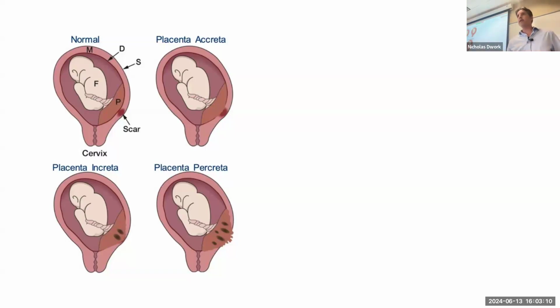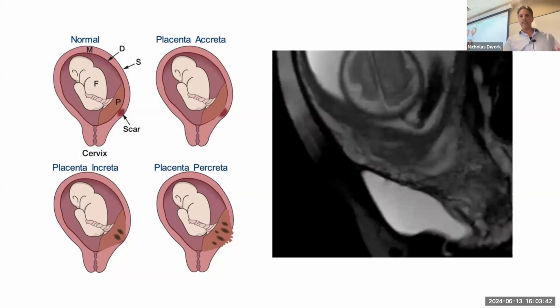So mild accreta resolves with birth. The placenta delivers, maybe there's a little blood, maybe not, and everything's fine. Moderate accreta, there are starting to be experimental surgeries where they could cut out where the placenta has attached to the mother and just leave it there, but it doesn't require a hysterectomy. She could become pregnant again. Severe accreta requires a complete hysterectomy, and the woman's no longer able to get pregnant. So it's very important that we diagnose this condition accurately, that we stage it accurately.